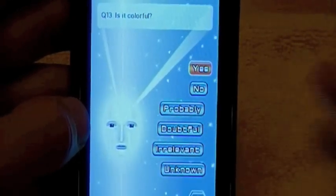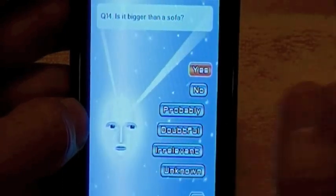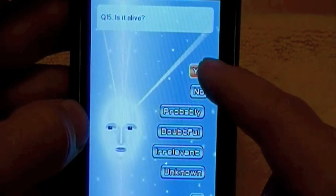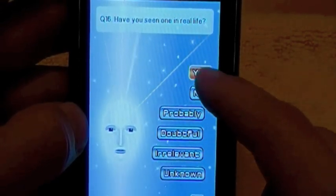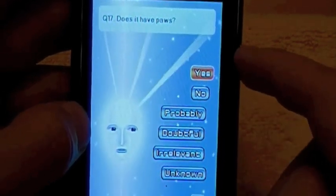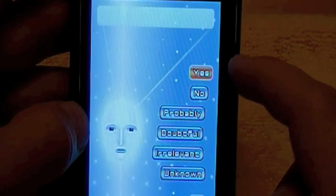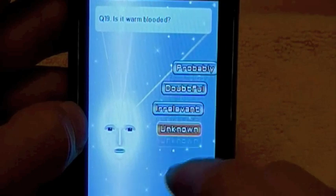I don't know. I probably should, but I don't. Is it colorful? Doubtful. They're usually brown. But is it bigger than a sofa? Yeah. Is it alive? Hopefully. Yeah. Have you seen one in real life? Yeah, in a zoo. Why not? Does it have paws? Does a walrus have paws? I'm just going to go ahead and click unknown. I don't know. Is it a carnivore? Yeah, definitely. Does it live in water? Yes. Is it warm-blooded? I don't know.